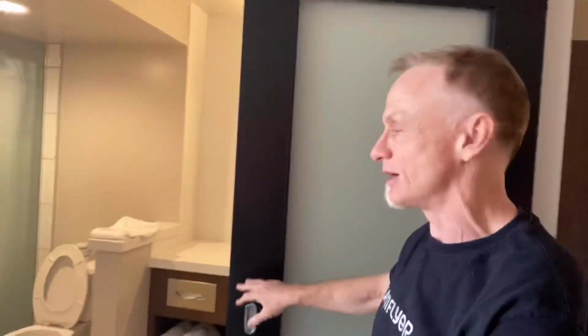Another thing I really like about this property here is the renovated bathrooms have a sliding door, which is a better use of space. It takes up less space that way. And it has a nice big shower area too. We've got a view of the mountains, if we can see it. I'm not sure if we can very well right here, but off in the distance there, you got some mountains going on there.